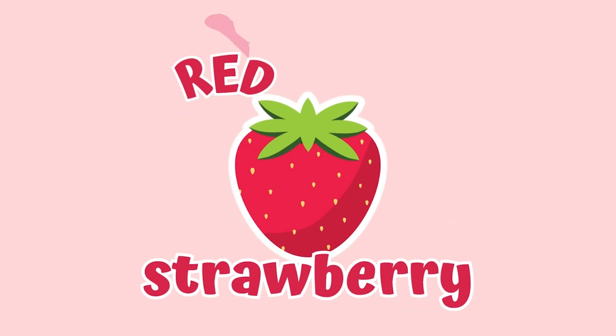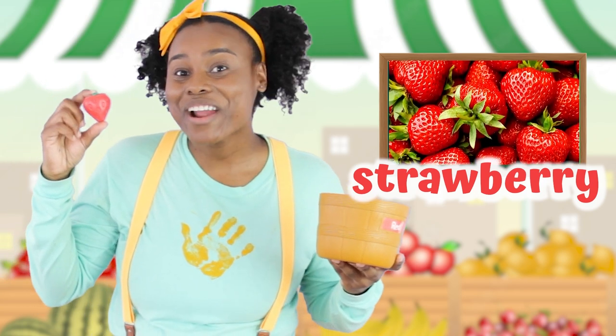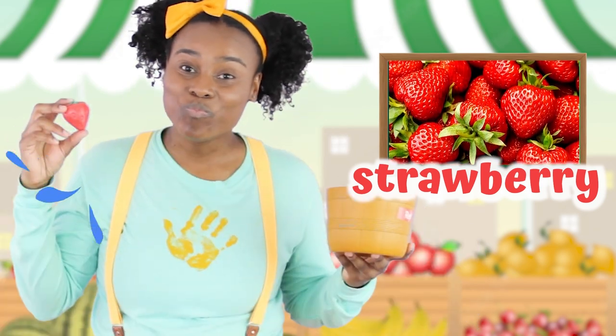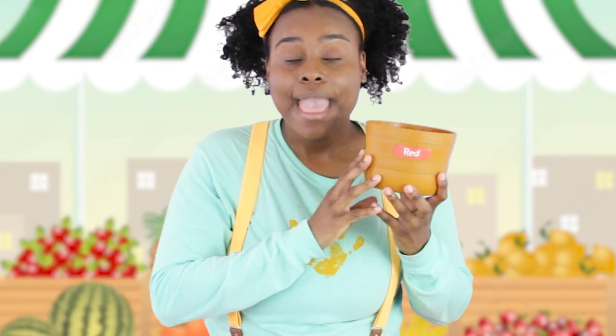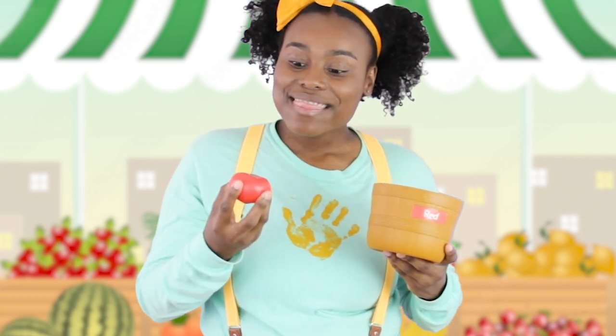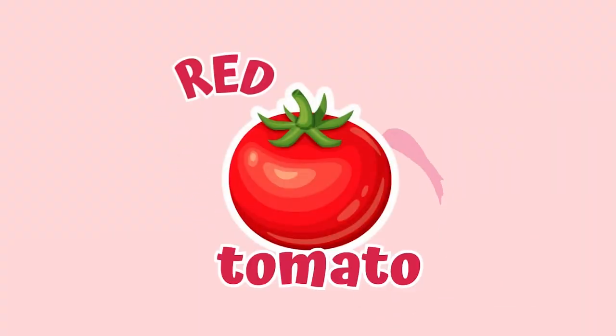We have a red strawberry. Can you say strawberry? Red strawberry. Let's take a bite out of our strawberry together. Very yummy. It looks like we only have a few more fruit inside of our fruit basket. Let's see what fruit we can find. This is a red tomato. Red tomato.